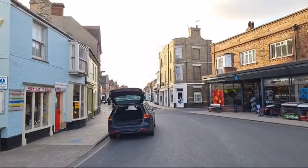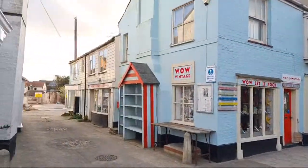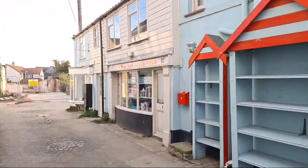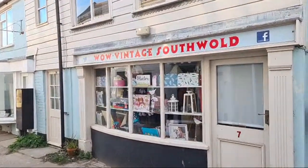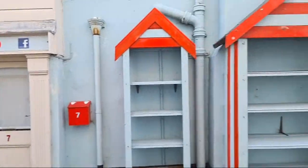Can't believe how quiet it is. Might go down later this week. Chris, it is really quiet. Look at this. I mean, see, these little shops in Southwold are so quirky. A bit like Brighton with these little shops, but look at that. Vintage Southwold. Just down this street.